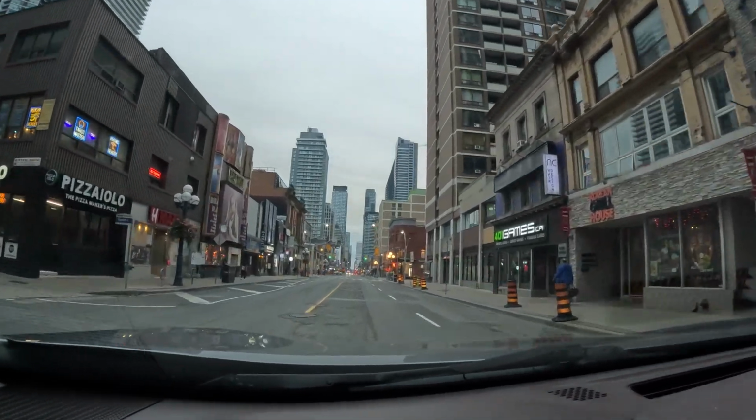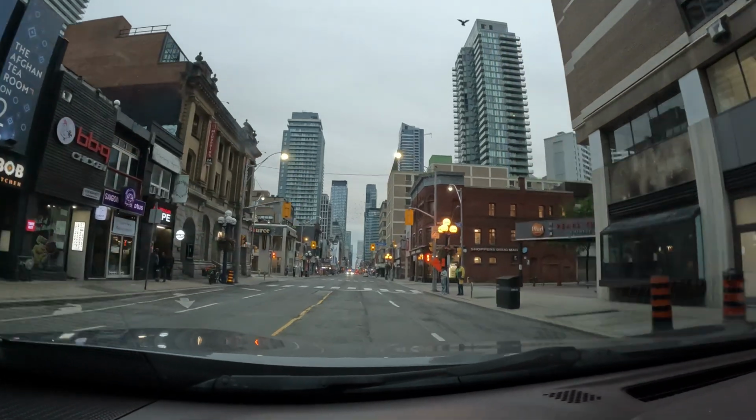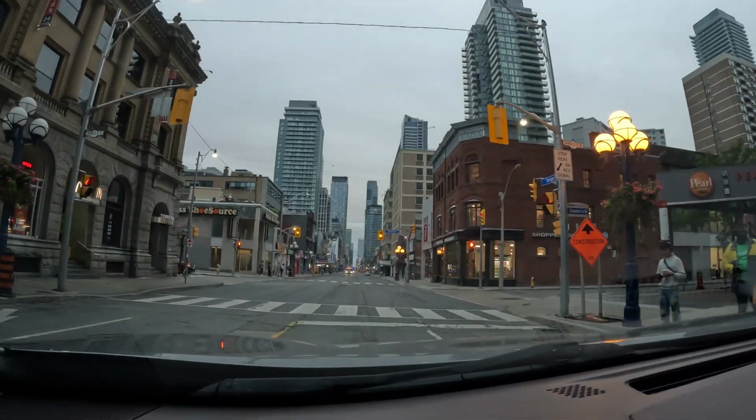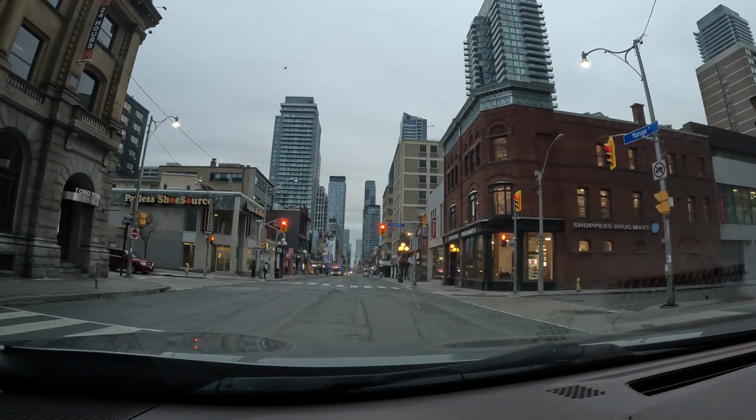So we're headed south on Yonge Street. Still pretty gritty, but that's what gives it Yonge Street's culture, I would say. Lots of interesting stores.